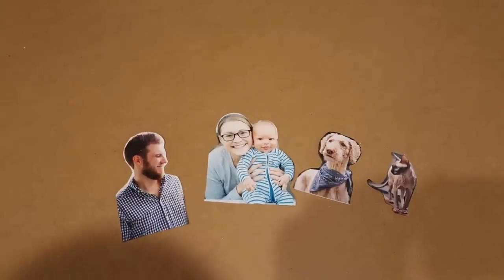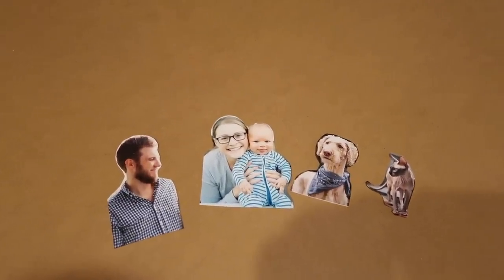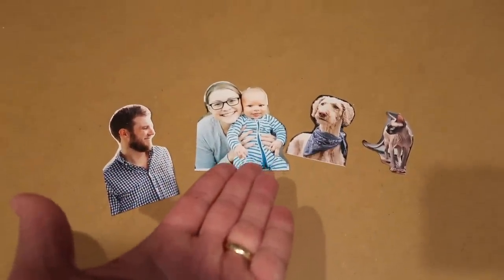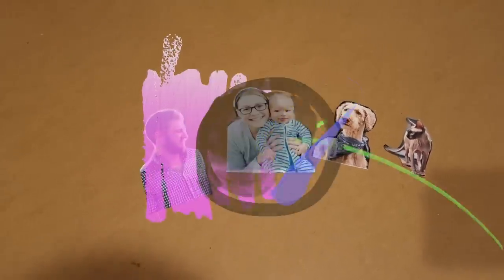Look. It's our family. That is so cute. It's a picture from our book. Yeah, because he wasn't in our book. Oh, that's amazing.